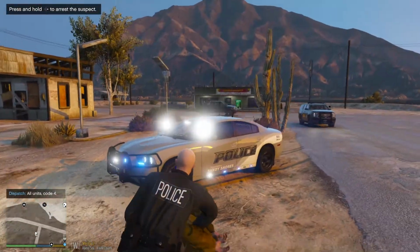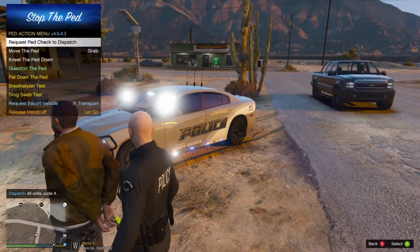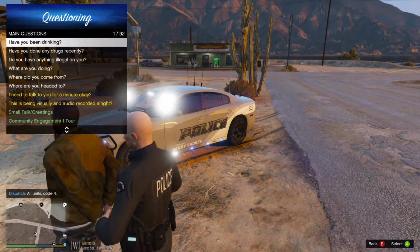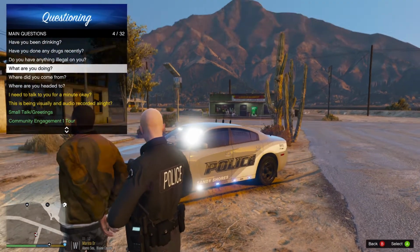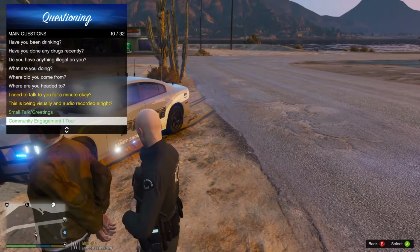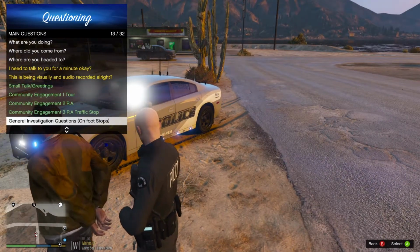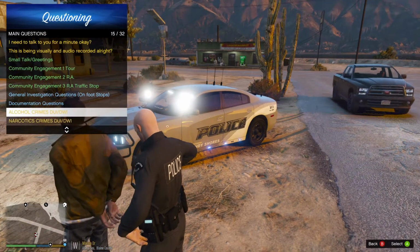You're under arrest, sir. Now you're under arrest for assaulting a police officer. Why do you have to do that? What are you doing? Why do you care? I was just gonna give you a breathalyzer, man. At the worst, we were just gonna have you go sober up. Okay? What the hell did you do that for?